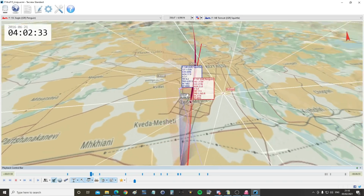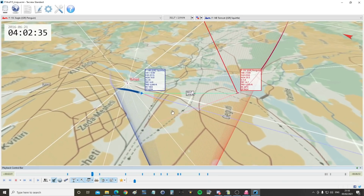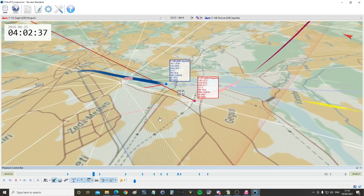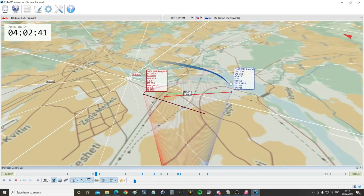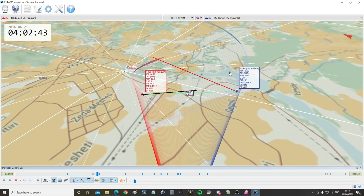Well, he's managed to get behind the... No, he hasn't. Nearly. Oh, almost got a shot on him there. That could have been a kill. That could have been a potential kill. There were a few in this, I think.